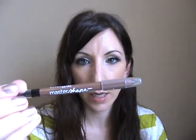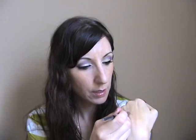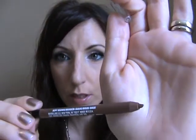And the one I was most excited about was this Master Shape by iStudio Brow Pencil. I got it in the color Soft Brown. It's got a spoolie on one end for the eyebrows. And this is what the color looks like. It's not super dark, which is good, because if you do it too dark, it looks weird. But anyway, if you can see this, hopefully, it looks like something that should be twisted up.